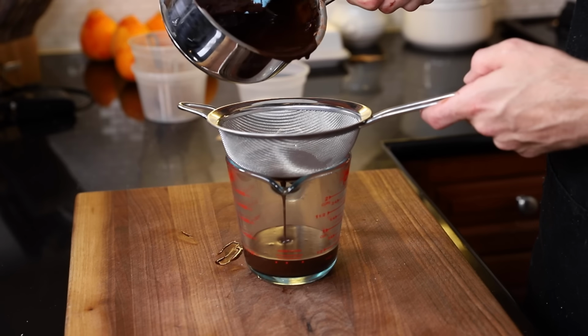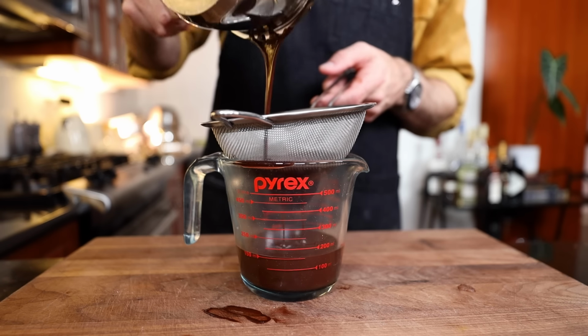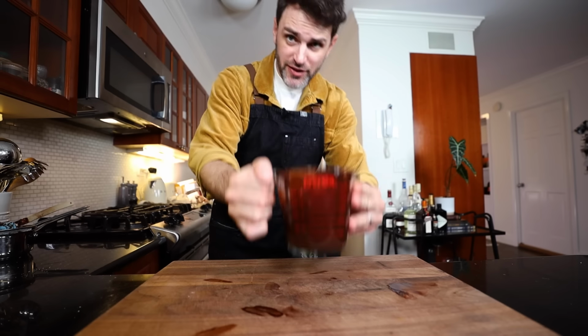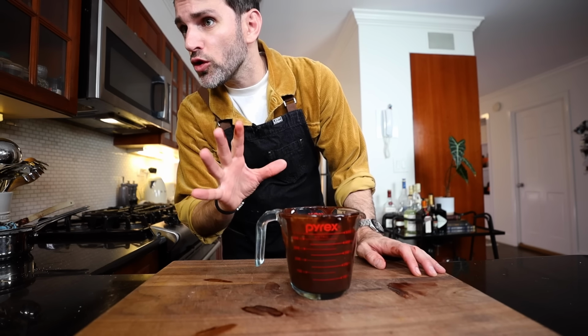Now those cocoa powder clumps don't matter. It looks super smooth and beautiful. Tap on the surface to remove any air bubbles. And then I need to let this cool until it turns into a pourable custard.